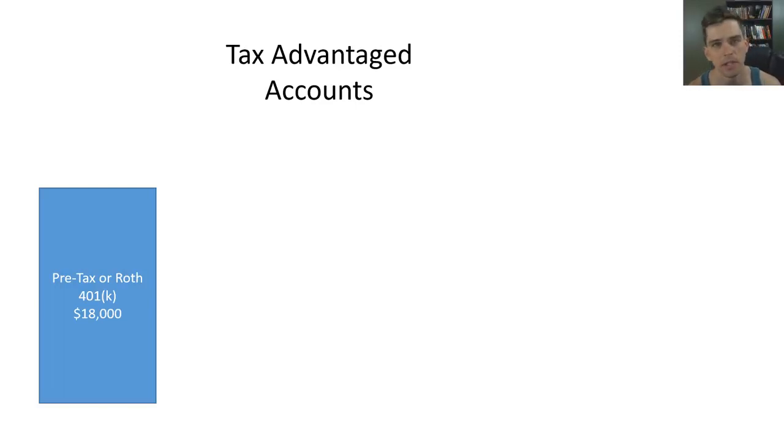Alright, so today I'm going to teach you about the mega backdoor Roth contribution. This is a trick or a method you can use to stuff even more money into your tax advantaged accounts. This is intended for people who are trying to save enormous amounts of money in a tax advantaged account, more than they can contribute to their 401k or their IRA. This is common for people maybe who are looking to retire extra early or people that make extremely high incomes.